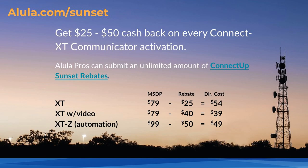And then, Paul, you alluded to it earlier. This is a really exciting program that we're offering in connection with this new product. So take us through this rebate offer. Yeah, you look at these prices there on the right-hand side. There are 3 different models here. One is just the straight Connect XT, and the second one is XT with video, where you get interactive control and video. And the last one there is all 3: the interactive control, the video, and the Z-Wave home automation.